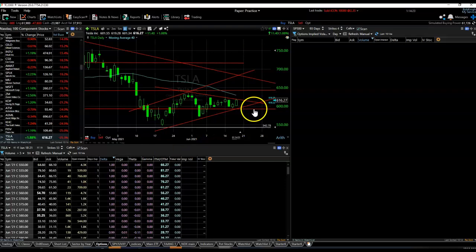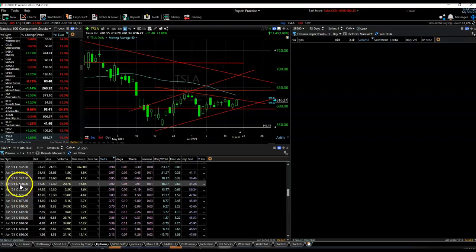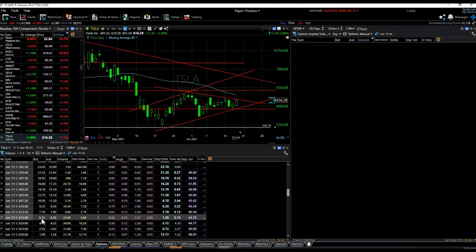Tesla, for instance. Here's Tesla trading at $616. These expire on the 18th of June, and the 615s are $6.35. So that's a $5 time premium. Between now and tomorrow afternoon, if Tesla just kept trading sideways here at 616, that $6 time premium would shrink down to $1.50 if it stayed at exactly the same price. So that $5 time premium, as this stock moves up and down, is going to decay to zero, and at the close of business will be equal.